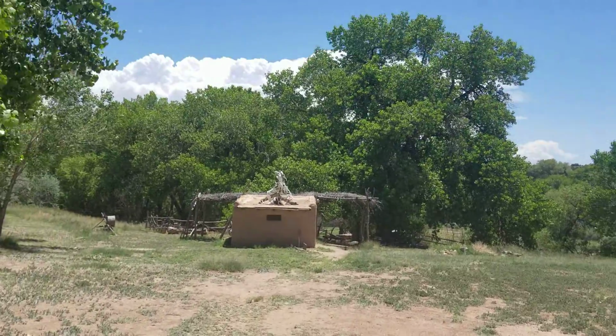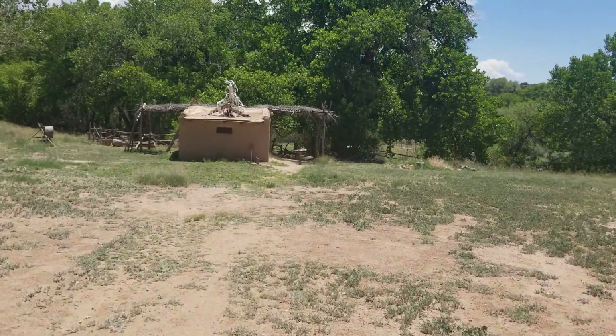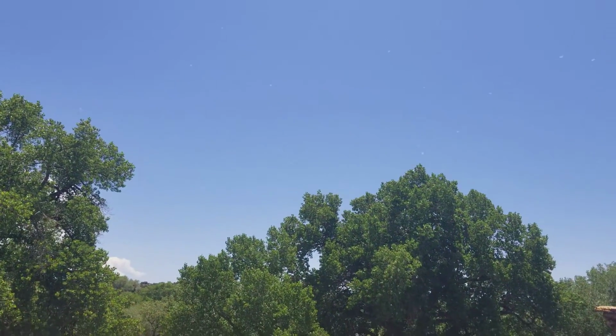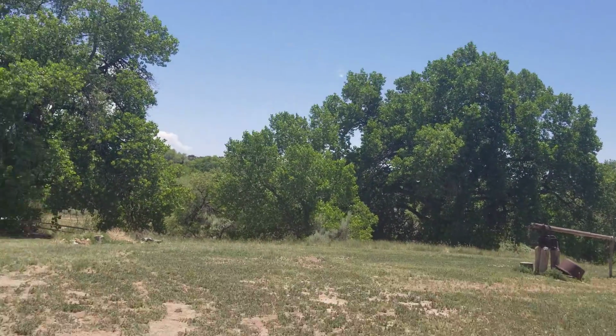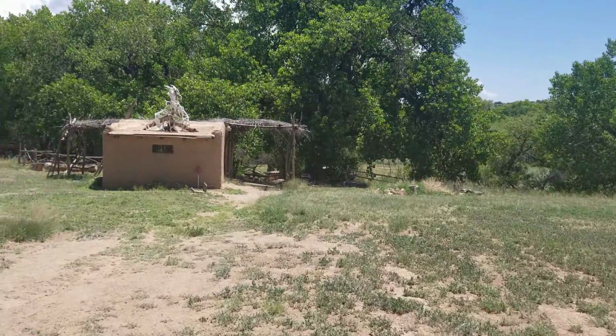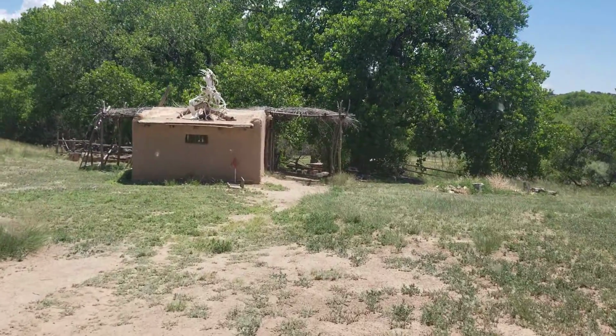I like these things flying around. I forgot what these are called, though. You see that? Looks like rain or snow or something. Snow. But it's not, obviously. Hot as heck today.